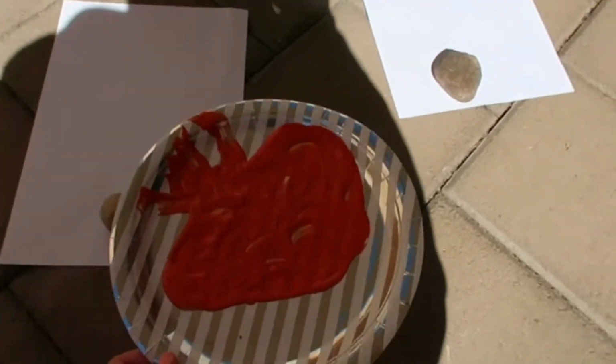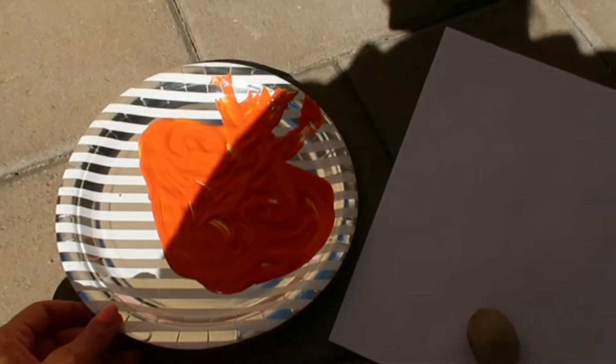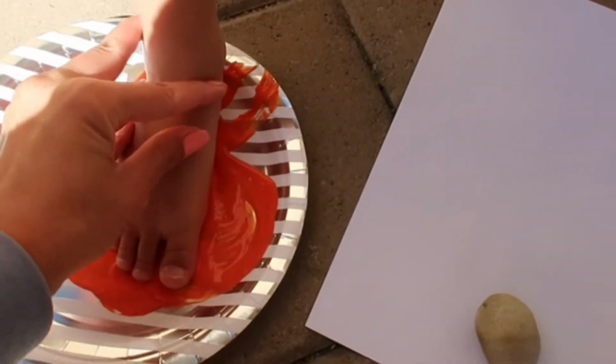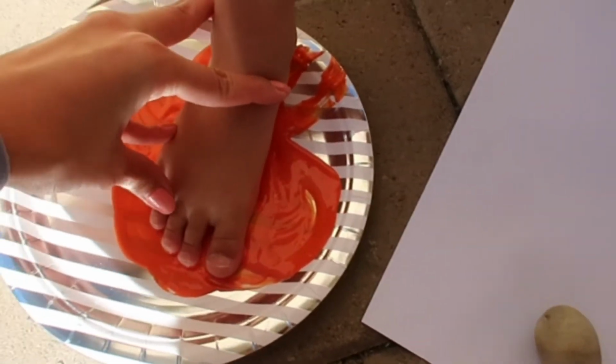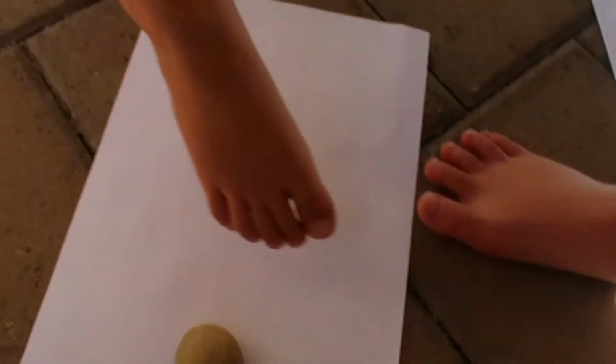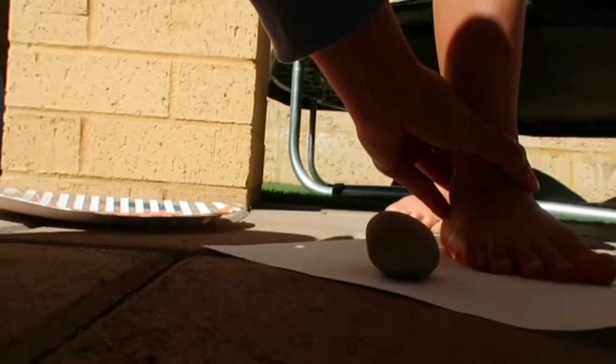Okay, so we're going to put your foot in the paint and then put a footprint on the paper. Come put your foot in the paint, Kai. Just one foot, one at a time. Hang on, one at a time. Okay, hang on. Let me push your foot down. Okay, now lift it up and put one footprint. Watch out, King. Okay, hang on. Let me put this down.